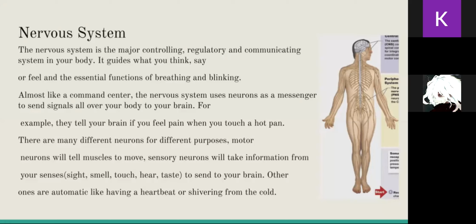There are many different neurons for different purposes. Motor neurons will tell muscles to move. Sensory neurons will take information from your five senses, sight, smell, touch, hear, and taste, to send to your brain. Other ones are automatic, like having a heartbeat or shivering from the cold.